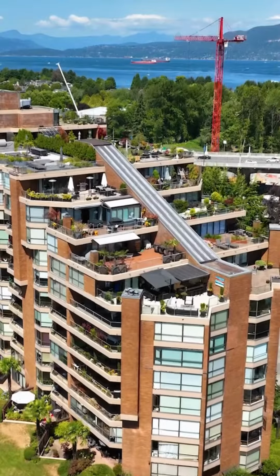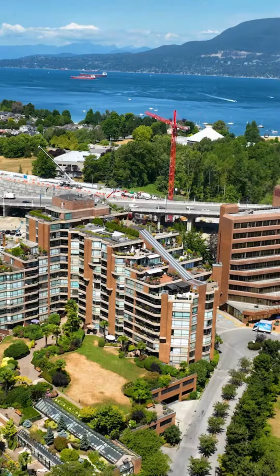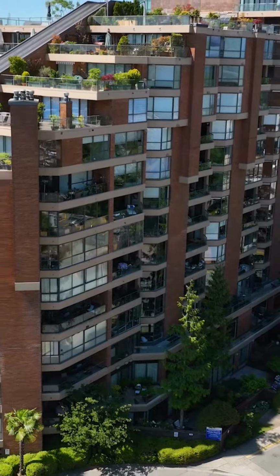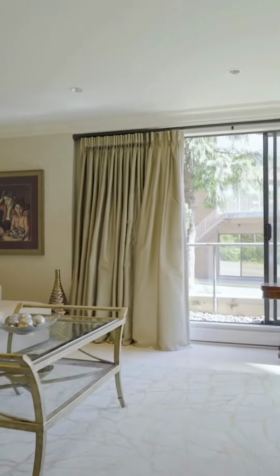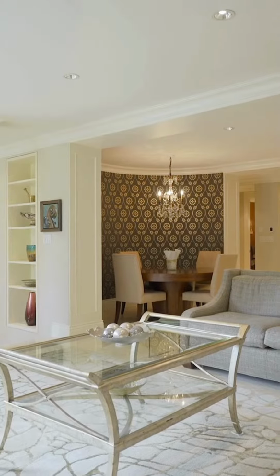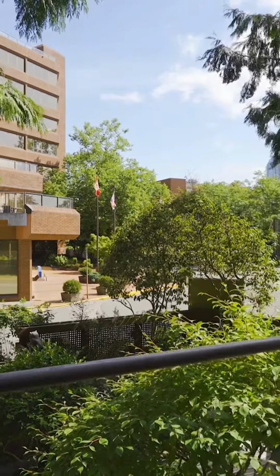Are you looking for that large 2,000 square foot home that has all of the conveniences of a condo but still feels like your house? Well, I'm Christine Kopr with Sotheby's Realty in Vancouver, BC, and I'm proud to present this beautiful 2,000 square foot, 2-bedroom home, steps from Granville Island.